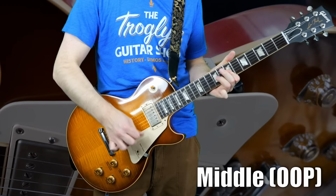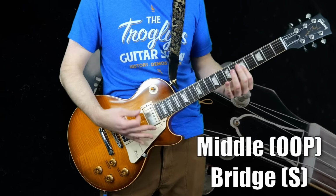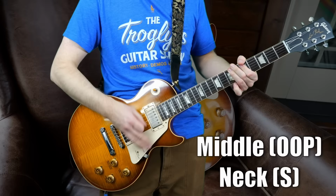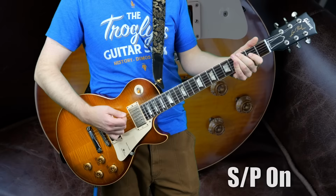So that's the middle position with some coil splitting and being out of phase. Now we'll toy around with the series parallel switch. So here it is normal again. Into parallel. Kind of almost gets that coil split-like tone.